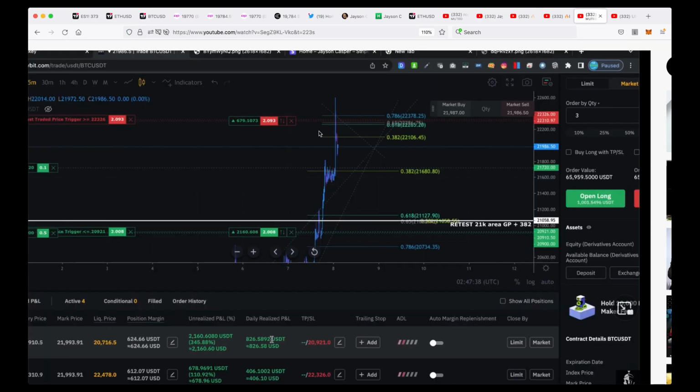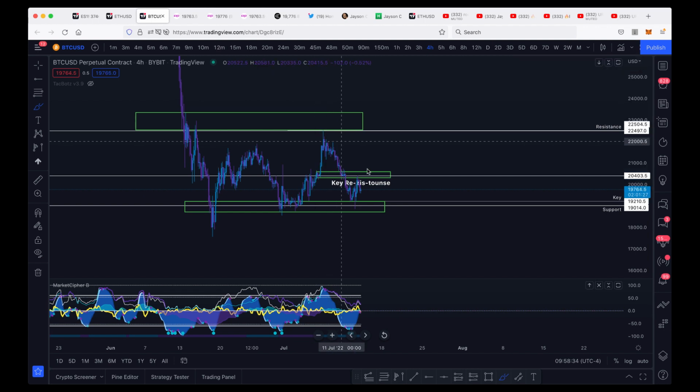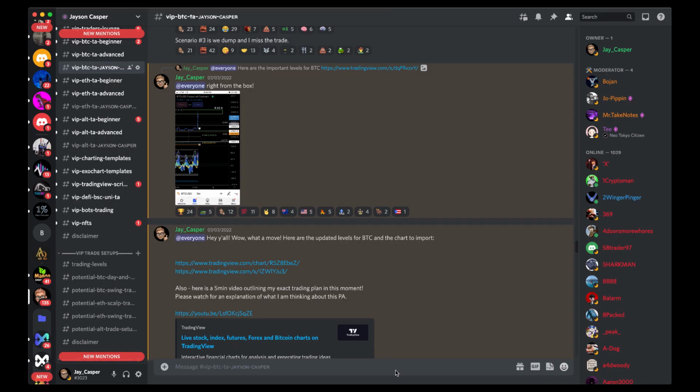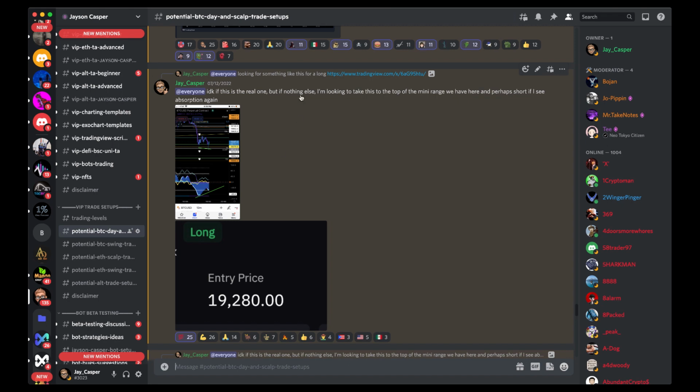And this was a trade that I did live stream as well. You can see my entry right here at 20,300. And of course I was still long at the time, right? Didn't close my long yet because I thought we were going to come higher, but I was short because we were at key resistance. Now, then what happens? Then we come down to a key area of support down here, this $19,000 level. That $19,000 level was a trade setup that I did give in advance in the VIP Discord because we came to key support.